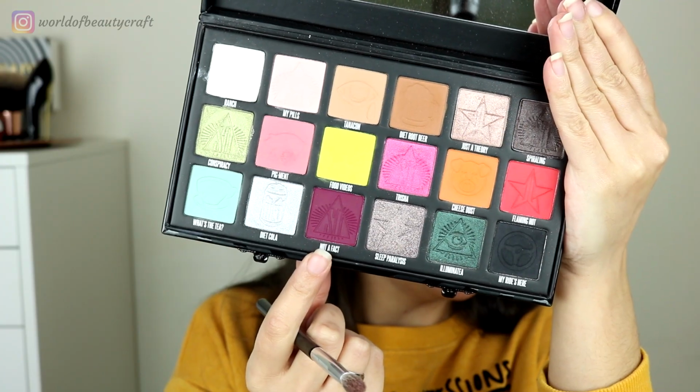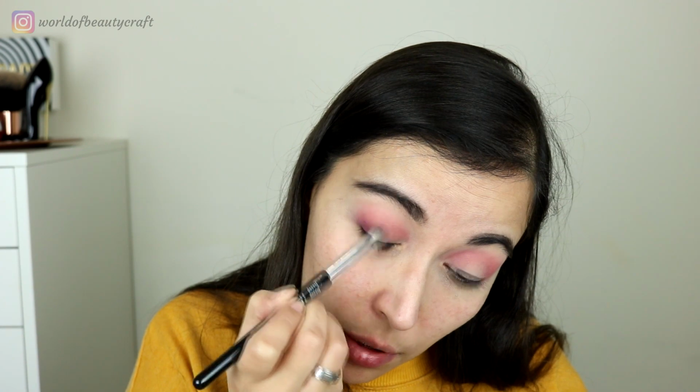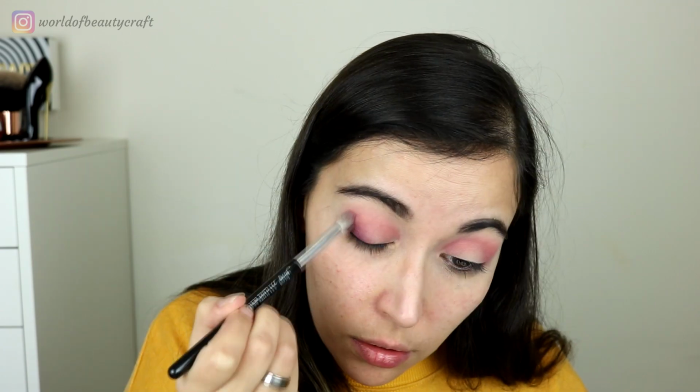Now I want to add a little bit of depth to my outer corner. So I'm taking a little bit of the shade Not Effect, and I'm using the Jessup Luxe Petite Crease. I'm putting this just on the outer corner and really blending it a lot, just to give a little bit more depth to this part.